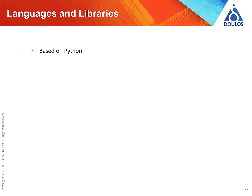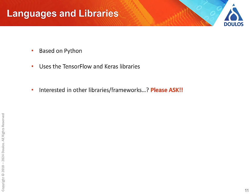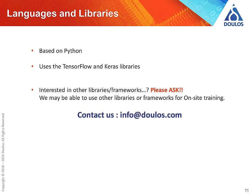This particular training class, as I've already said, is based on the Python language, and it makes heavy use of the TensorFlow and the Keras libraries or programming interfaces. If you're interested in learning deep learning with other libraries or frameworks, then we don't cover any other libraries and frameworks on our public training classes, but please do ask us for further details, because we may be able to use other libraries or frameworks if you'd like us to come and run training on your own site.